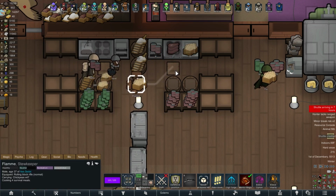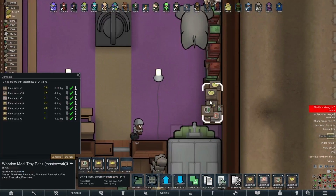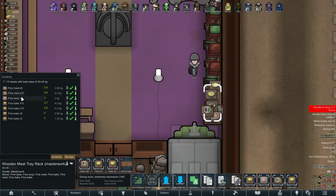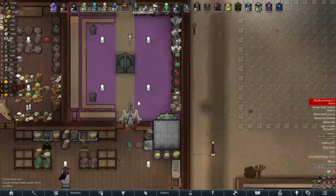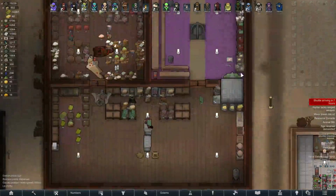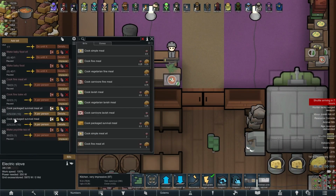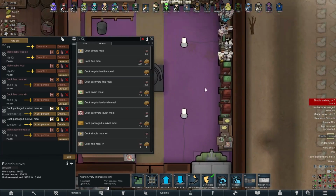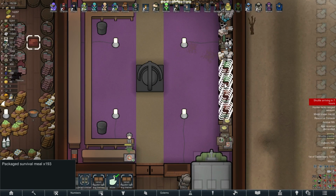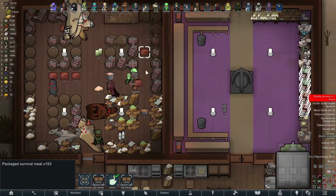What are you making? Oh, survival meals? Okay. We've got fine meals, we've got fine soups, we've got fine bakes. Everything is looking good. Now, how many survival meals are we supposed to have at this point? 230. How many do we have here? Only 193 are here. Oh, I guess the rest are over here.